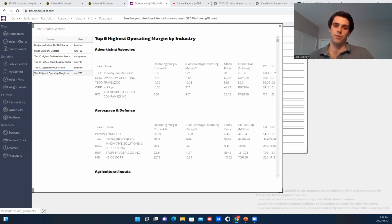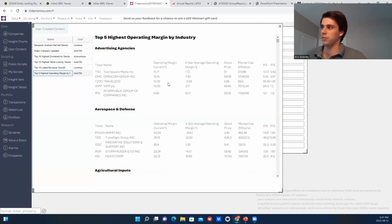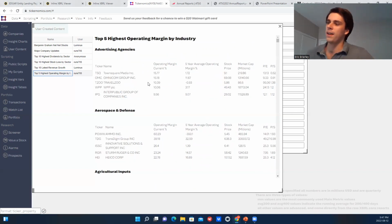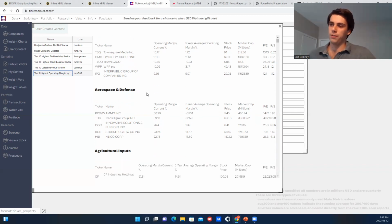So, the way I actually discovered this company was from a script that a user of the website Tickernomics here created. And what it does is you can access this if you go to user content here, and then it's this one here called Top 5 Highest Operating Margin by Industry. So these are all the industries, basically, of all the companies from the New York Stock Exchange and the NASDAQ. And it takes the top 5 highest operating margin companies from each one. So it's a simple but effective script. And the reason I really like it is because it allows you to identify companies that are exceedingly profitable for their industry. So companies that are doing something different, they have something unique about them. There's some unique advantage that they're doing that's leading to them to be more profitable.